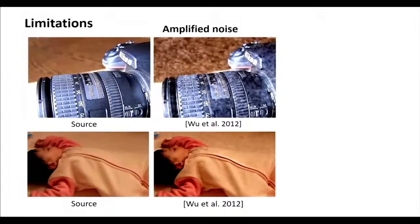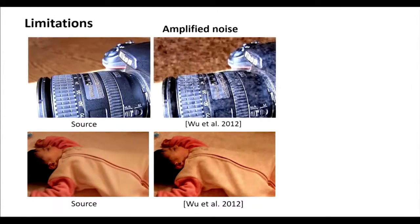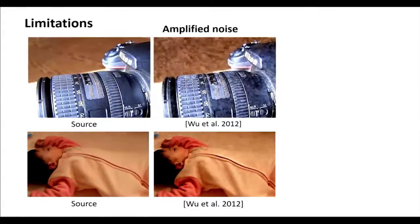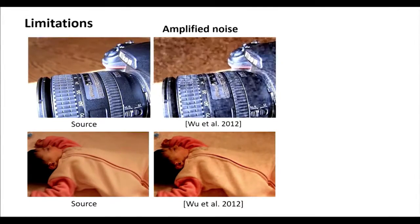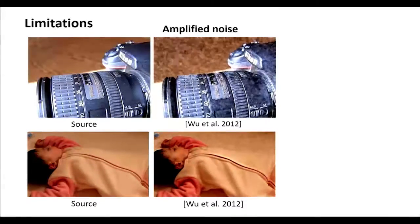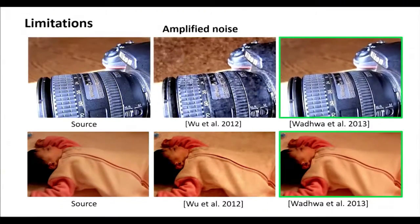Going back to the camera and baby sleeping sequences, you may notice that there's this graininess in the output video that is the result of amplified noise in the input video. You might also notice some intensity clipping artifacts on the baby seam in the bottom middle. This is all because of the first order Taylor approximation, and since developing this first technique, we've developed new methods which result in the much cleaner videos now shown on the right.